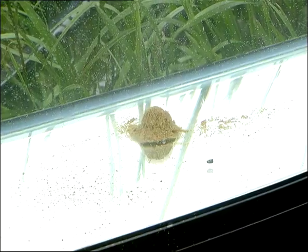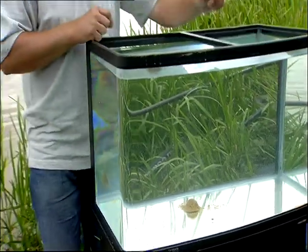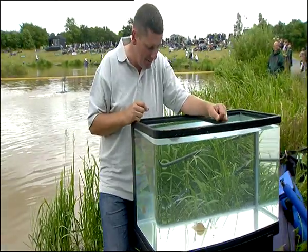Watch those reeds behind you, Neil. There's a few fish creeping out for that. Is there? I've had a couple on it this afternoon.